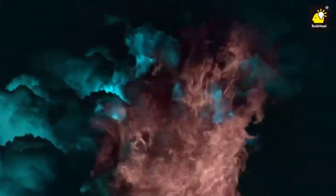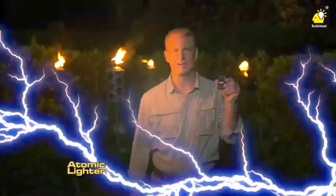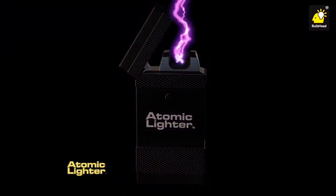Forces in nature that can create fire. Now harness the power of lightning in the palm of your hand. Hi, I'm Hunter Ellis, and that's why I always carry the Tactical Atomic Lighter, the fuel-free, rechargeable lighter that works anywhere, anytime. The secret is lightning bolt technology.